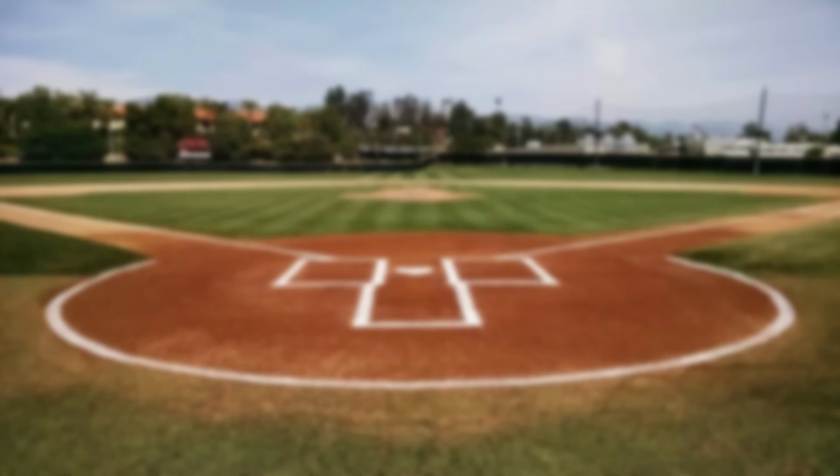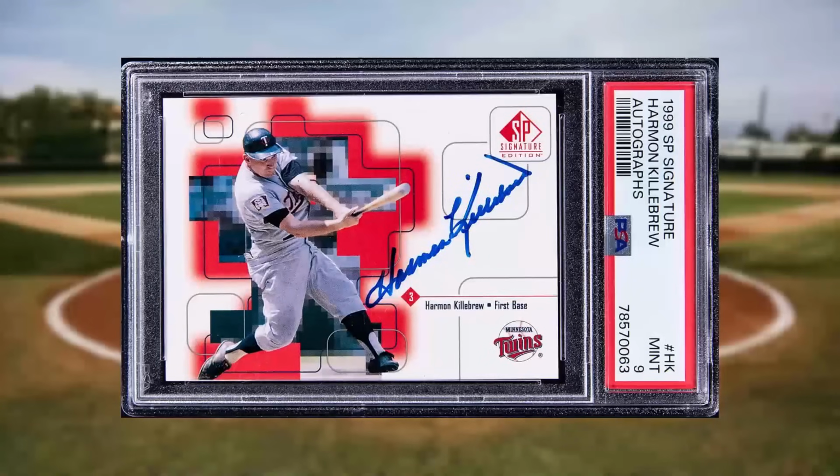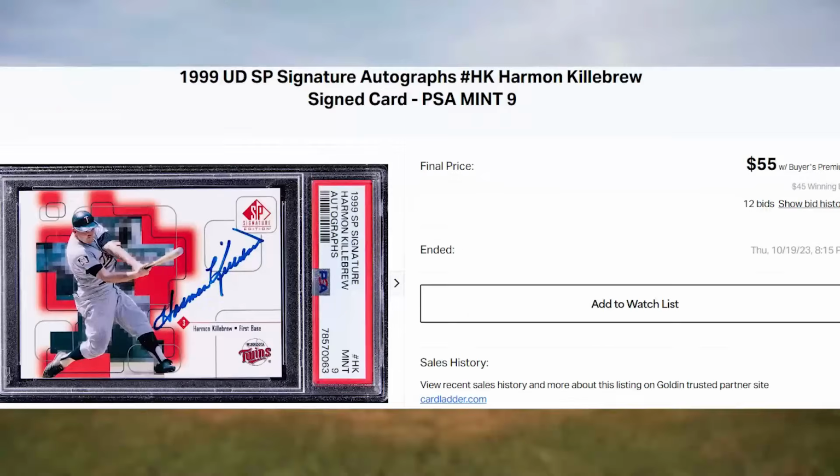Up next at number 37 is this 1999 UD SP Signature Autographs Harmon Killebrew, card number HK. This was a PSA 9 that received 12 bids, and it sold for $55. This card is a pop of 6 in a PSA 9, with 13 copies graded higher in a PSA 10.